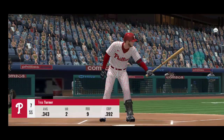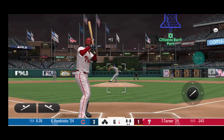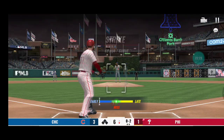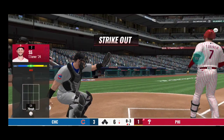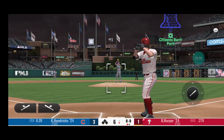Here's Trea Turner, the shortstop. He's 1-for-2 up to this point. Changeup thrown for a called strike. 0-1. Swing and a miss on the curveball. He struck him out swinging. The bases are empty here with one away, and stepping up now is Bryce Harper.